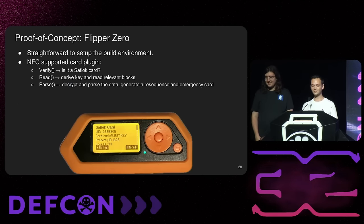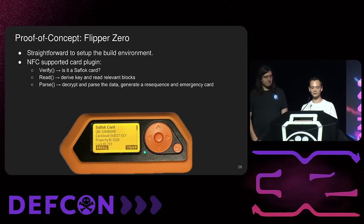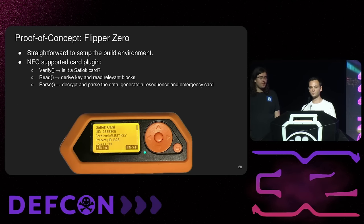Then obviously, these days we have to implement the same thing on a Flipper Zero. This was relatively straightforward. You can make an NFC-supported card plugin, and that essentially has to implement three functions. The first function is verify, which tries to verify if the card you tapped is a Saflok card. As I mentioned earlier, Sector 1 has a default key, and you can use that default key to detect if the card is a Saflok card.